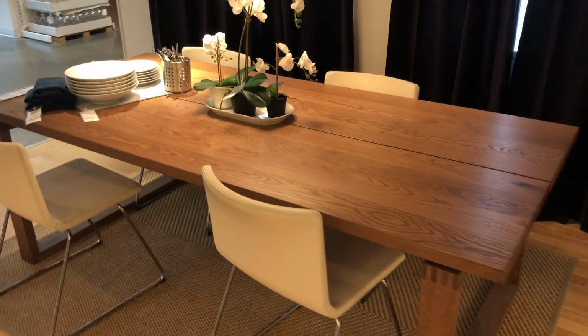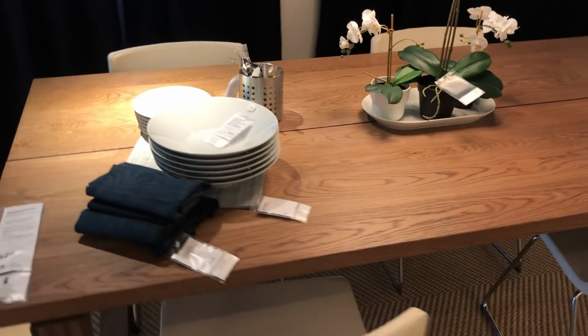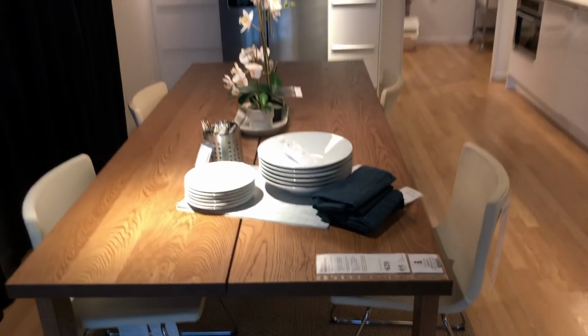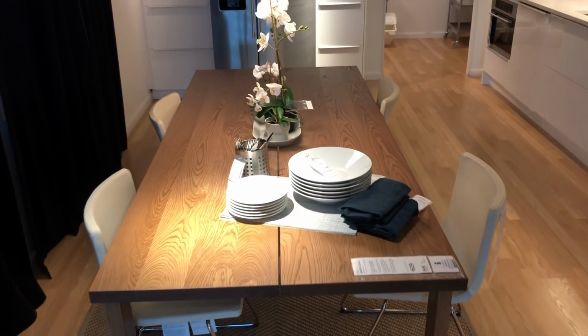I love the size of this farmhouse table. This is definitely the type of formal dining room vibes that I want to give. Don't care for the line in the middle, but I want more of a solid wood. But this is the size that I definitely want. I love the texture of this table, by the way.